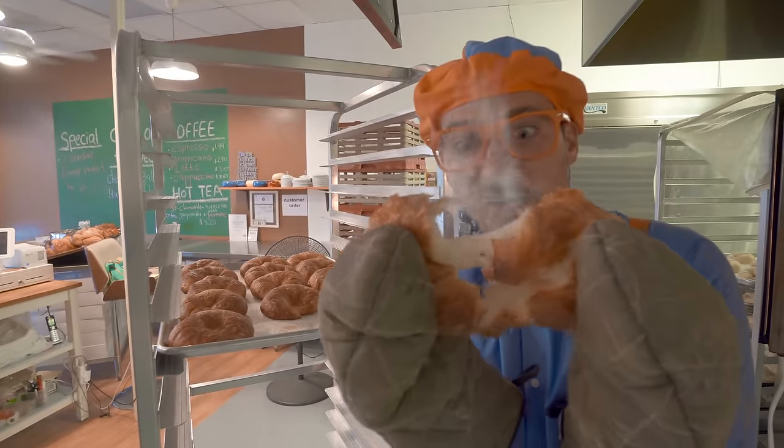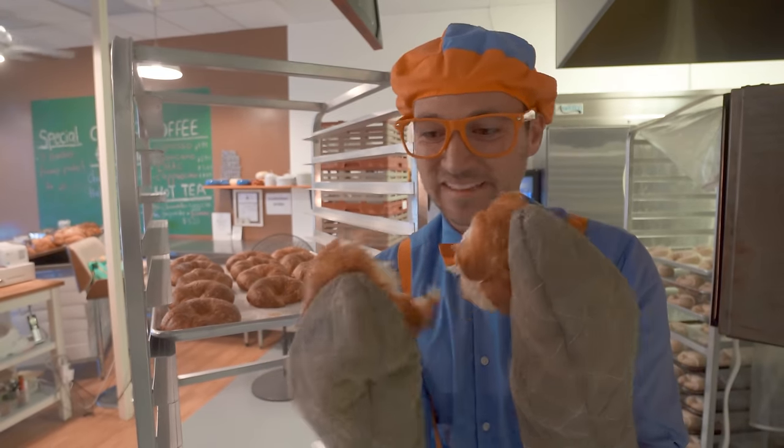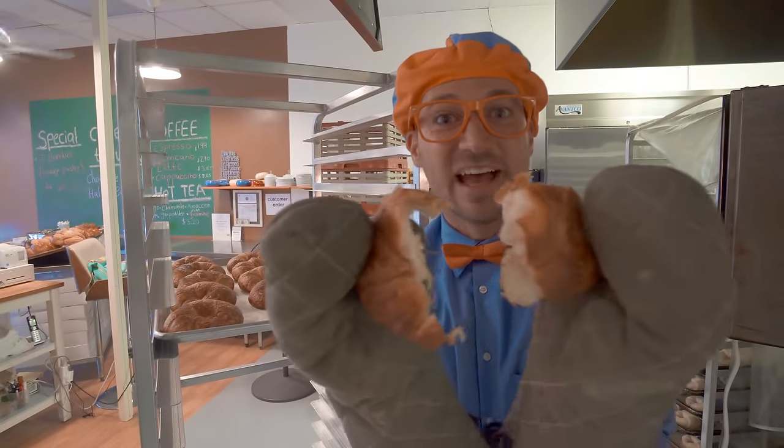Whoa. Oh, it smells so good and it's so flaky and soft at the same time. Yum!